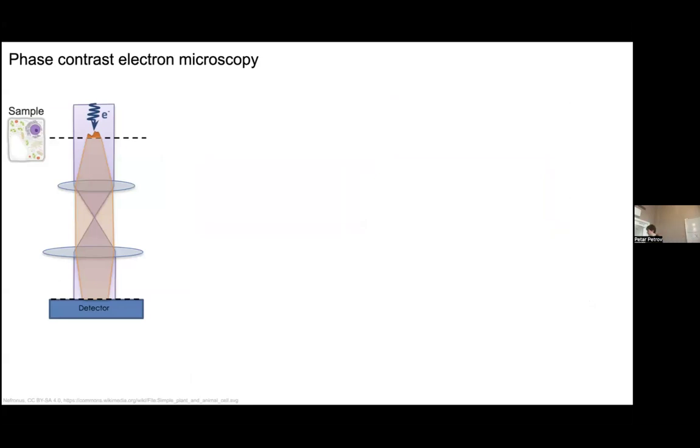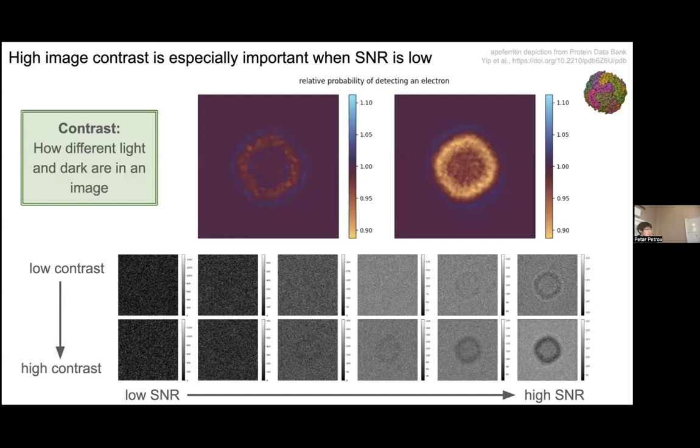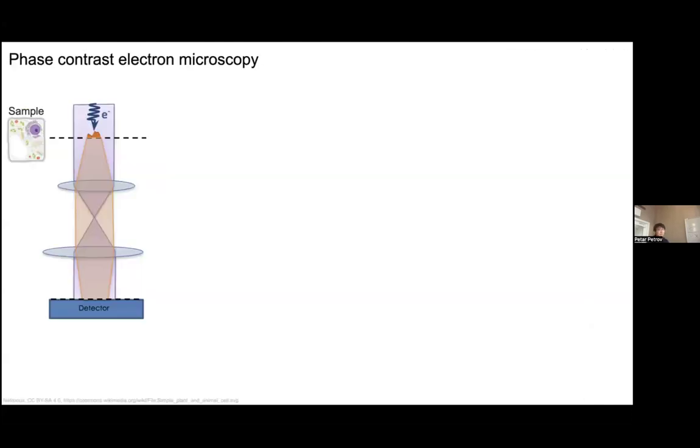So Peter showed these simulations of how the images you get vary drastically between low contrast and high contrast. And so in the next part of the talk, I'll discuss how a microscope can go from this low contrast to a high contrast image-taking state.